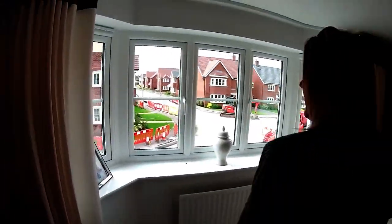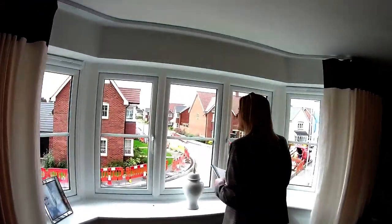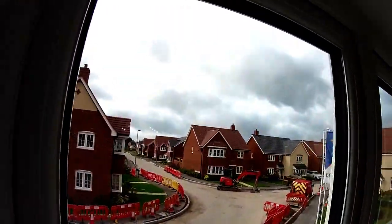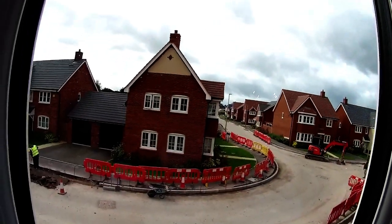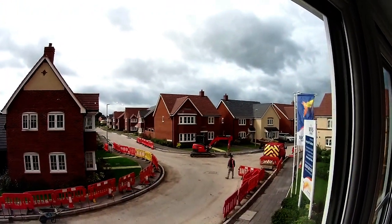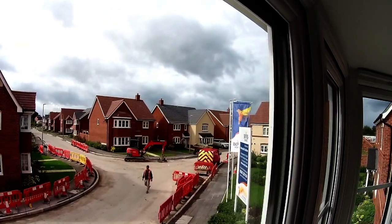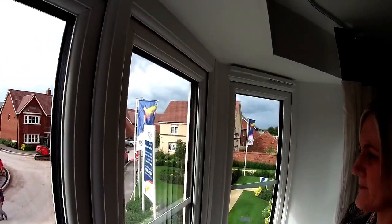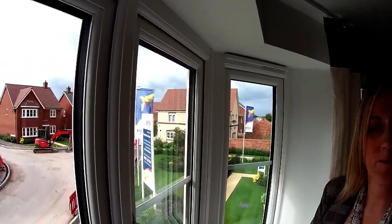There are some beautiful house types on this development. As I was saying earlier, we've got a Sheringham there just on that corner. A little Sheringham, a 3-bed. Mm-hmm. Over there you've got the 5-bedroom Oxford. Next to that is the Arundel. Yeah. And over there's the Montpellier. So a great development.